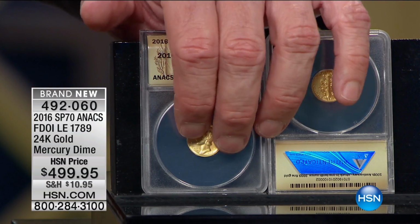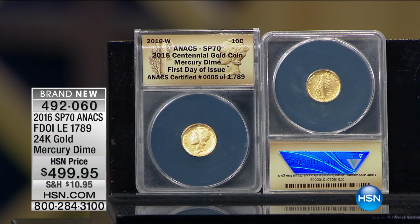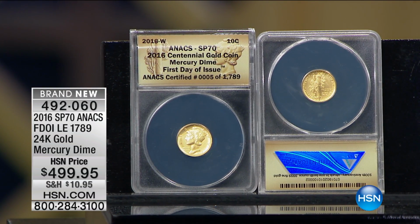It is also the beautiful satin finish. It is a special design, of course, the Winged Liberty design that was designed by Adolph A. Weinman in 1916, referred to as the Mercury dime. It's actually Winged Liberty is what that is. It just bears a stunning resemblance to Mercury, the Roman god of, I don't know, mail carriers, I guess.